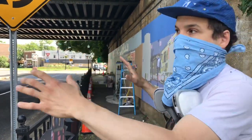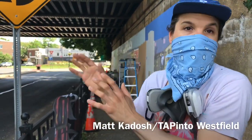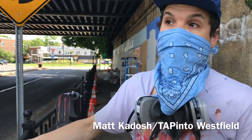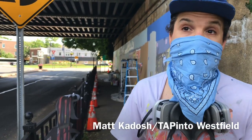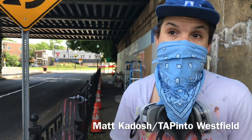And I wanted things to echo so that you're looking at both the left and the right and not just one side. So thanks to Governor Murphy for issuing the Main Street grant, which allowed this to happen.